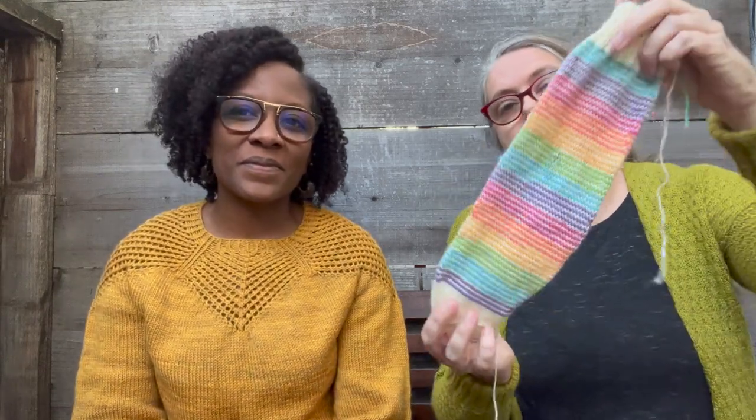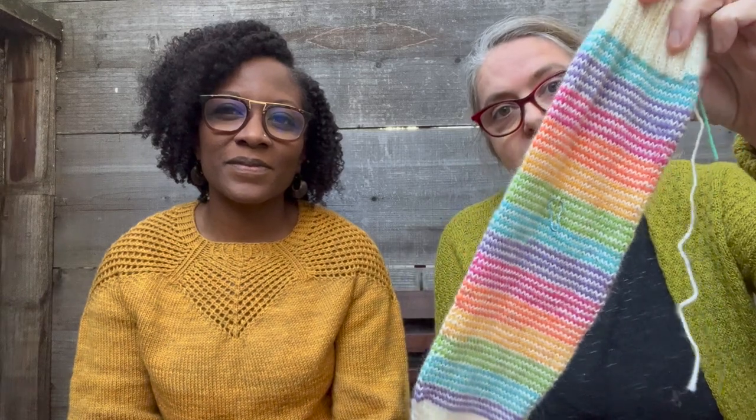I have two more, but one of them, I don't know. I'll show one, and then you can show one of yours again. So this is another one that was in my WIP pile. I don't know if I've ever shown these on here. I started them a long time ago. These are some rainbow and white helical striped socks.